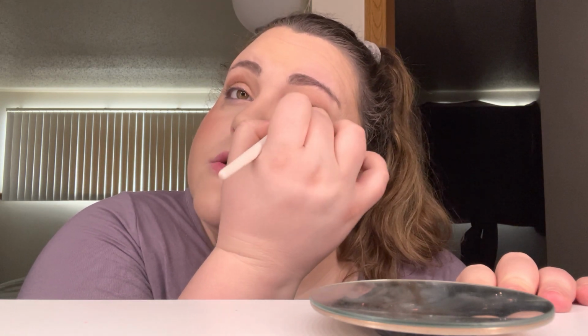I'm just going to kind of blend that out. This shadow does have some chunks in it sometimes, so you just gotta kind of blend. But as you can tell, that looks so gorgeous on the eyes, and it only took a little bit of time and effort to get the shadow right down pat. And I just think this looks so pretty for any time of year. This is probably one of my favorite eye looks that I've ever done. I love the natural, I love the simple, you know what I mean?